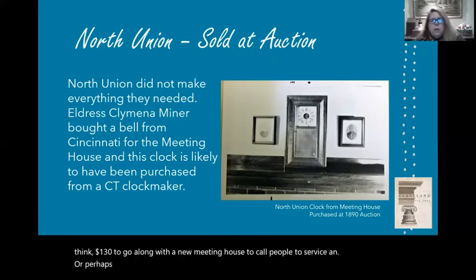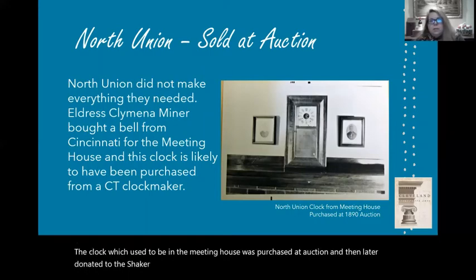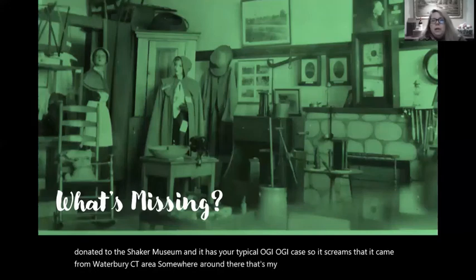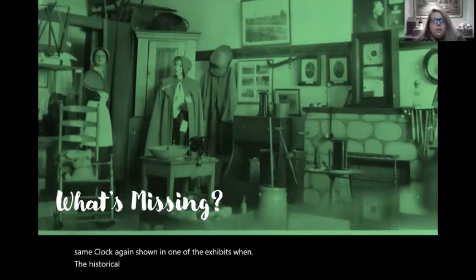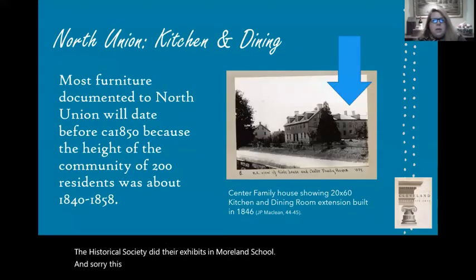And the clock, which used to be in the meeting house, was purchased at auction and then later donated to the Shaker Museum. And it has your typical OG case, so you know it screams that it came from the Waterbury, Connecticut area, somewhere around there. That's my best guess. And here you see that same clock again shown in one of the exhibits when the Historical Society did their exhibits in Moreland School. And sorry, this is a repeat of a slide.